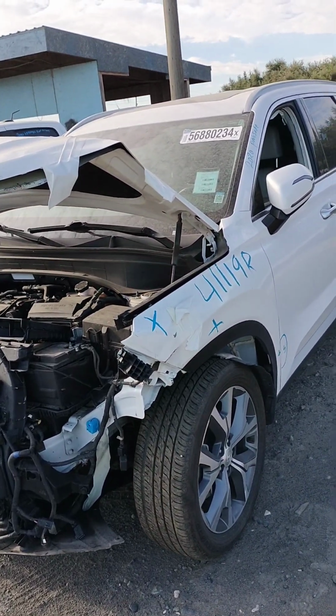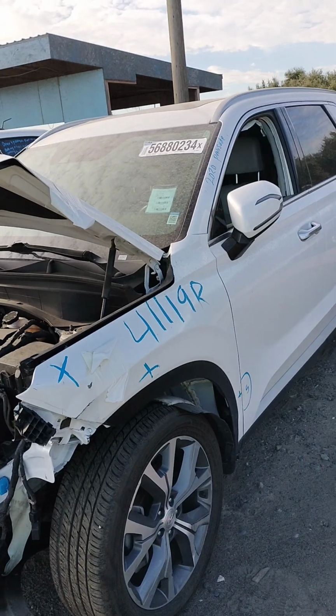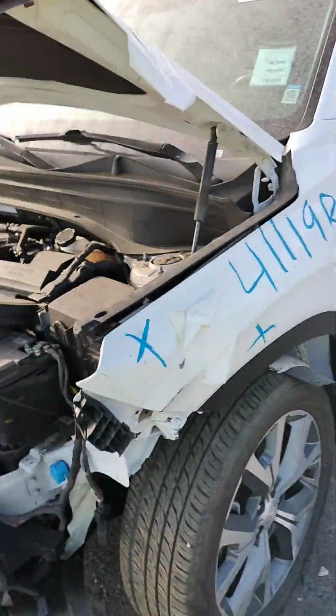Stock number 41119R. It's a 2020 Palisade. It's a Hyundai Palisade. It does have a key.